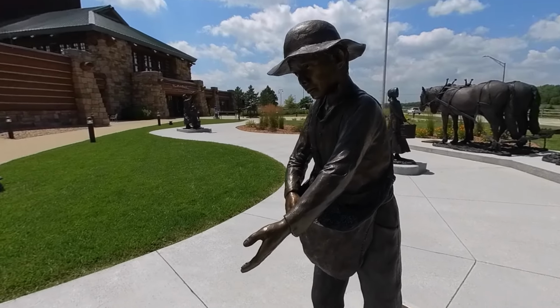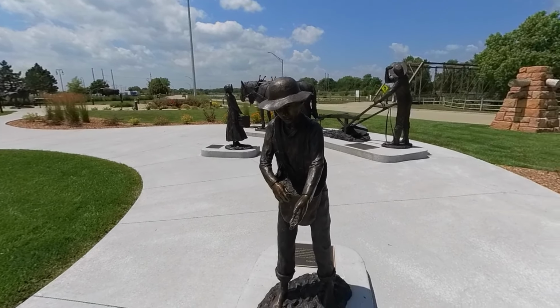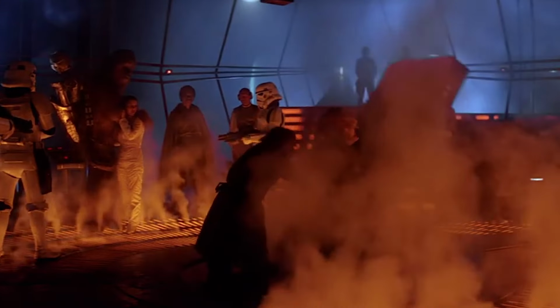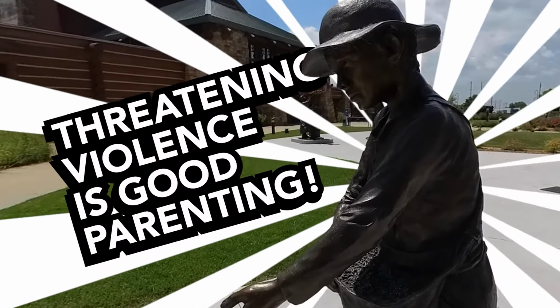This statue is a great lesson for kids. You can say, this child was misbehaving and his parents had him encased in carbonite. Kind of the ultimate timeout, I suppose. And remember, threatening children with violence is good parenting.